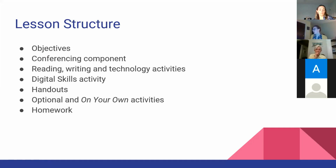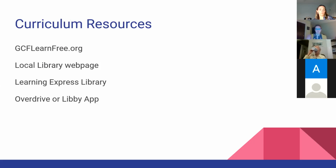Some of the on your own activities include bringing a book in to read, or just bringing something in to read, working on the computer. And I'll show you that right now. So I want my students to be able to access resources that are free and available to them. A lot of these resources you can find through the library, because almost everybody has access to the library. If you live in New Jersey, you can get a library card and you have access to the Learning Express Library and the Overdrive or Libby app as well.